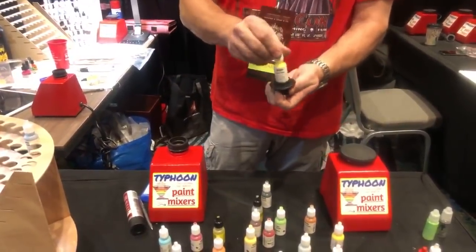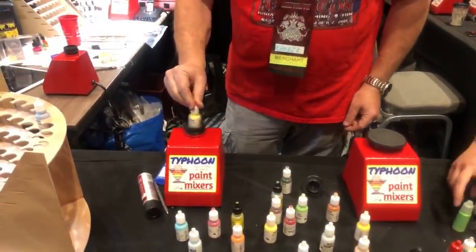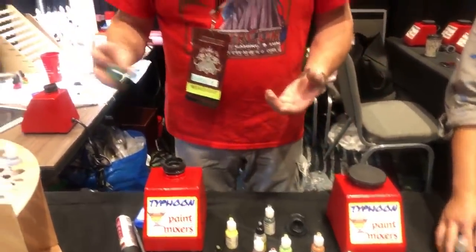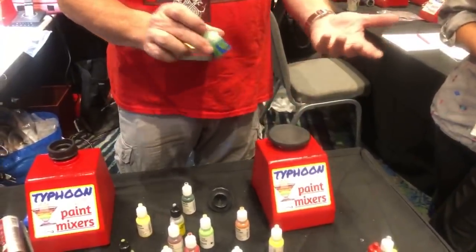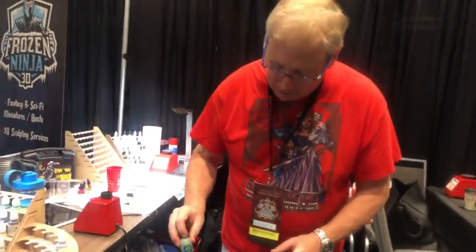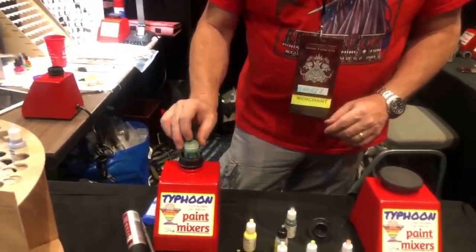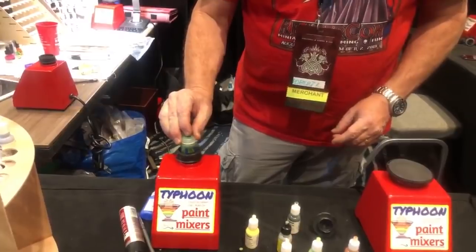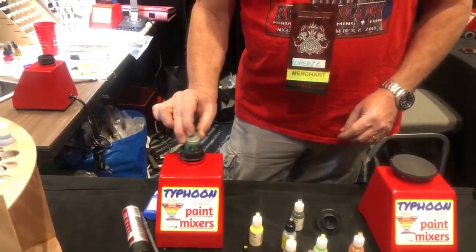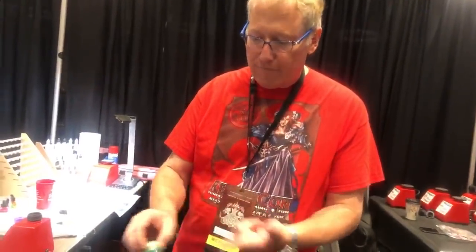It was okay if I was just doing Reaper, and that was it. But when I did Reaper, I said, okay, they mix just great. Then people asked, what about our Citadel paints? Of course it would work great on those, but I didn't have these yet. So I went to AutoZone and found a radiator hose that was just the right thing. I can fit it right down inside there, and the radiator hose grabs hold. When I hold this firmly and press down, it vortexes beautifully, and you can know your paint has been mixed thoroughly from the top to the bottom.